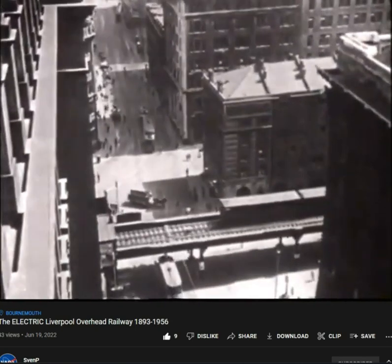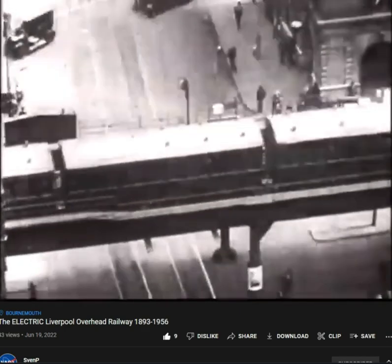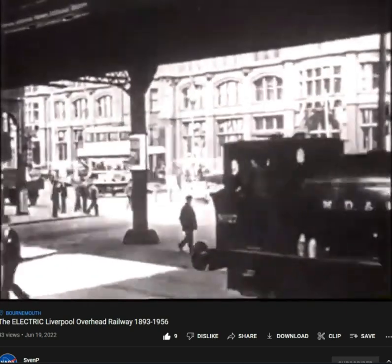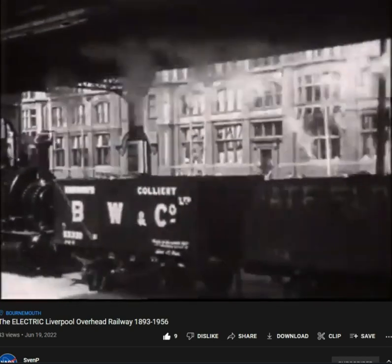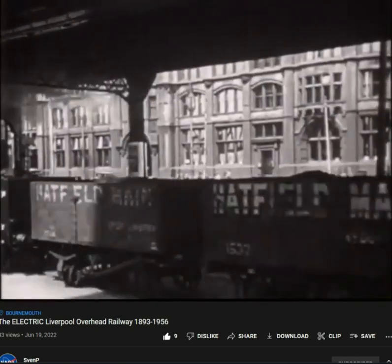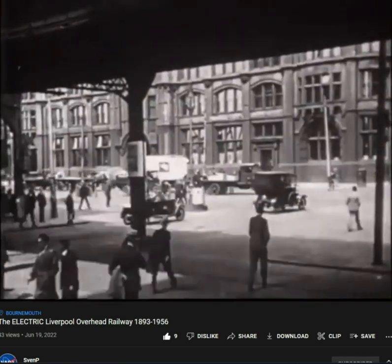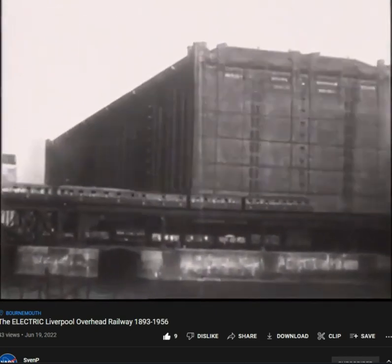Passing through the commercial heart of the city, it crossed the 3 main tramway arteries serving the pier head, and carried beneath it the Mersey Docks and Harbour Board freight line, connecting the north and south dock systems. A rare glimpse of a 2-car train passing Stanley Tobacco Warehouse shortly before 2-car operation was discontinued in the 1930s.